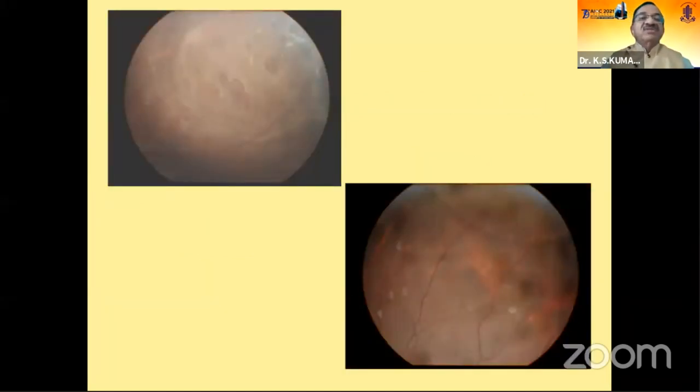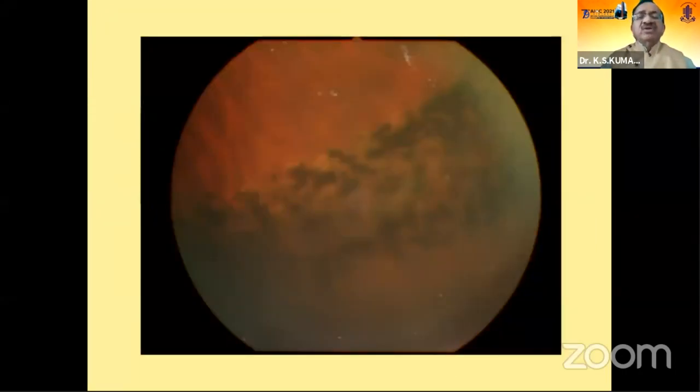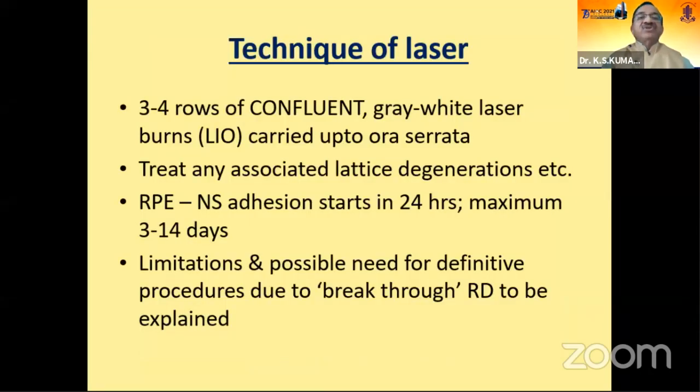These are photographs to show vitreoschisis cases with large outer layer and inner layer breaks, which is peripheral, and this is a limited peripheral detachment. The way we go about it is we wall off this with several rows of laser and carry it anteriorly right up to the ora serrata. Three to four rows of confluent gray-white LIO is preferable. Treat any other associated lattices also, and the adhesions usually start by 24 hours.